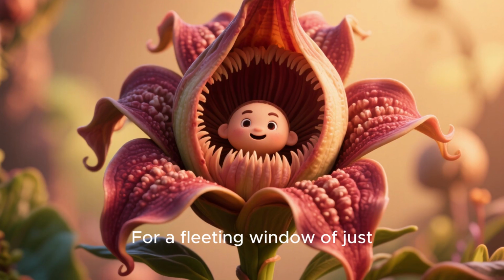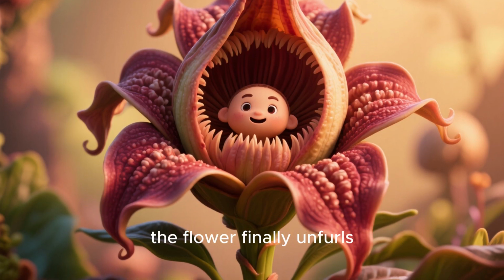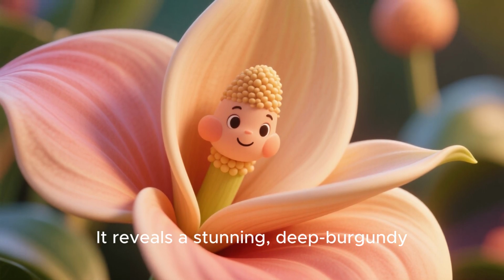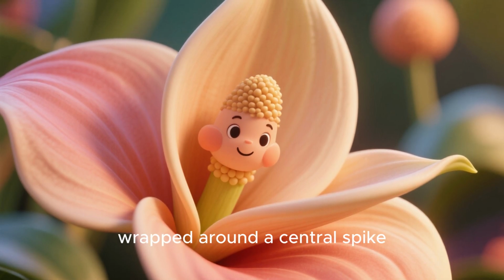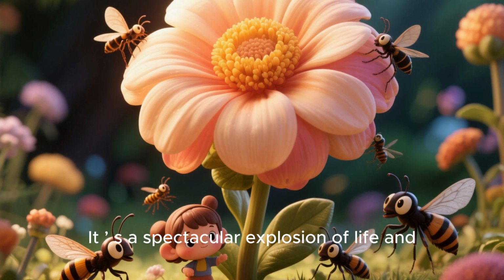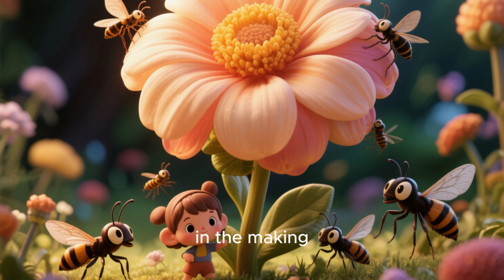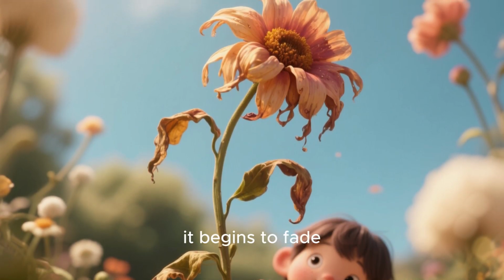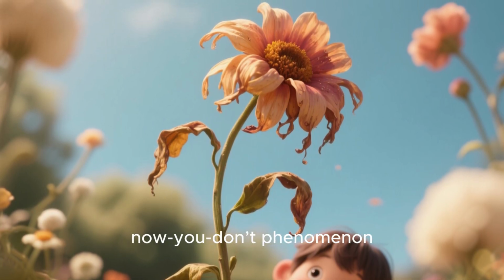For a fleeting window of just 24 to 48 hours, the flower finally unfolds. It reveals a stunning deep burgundy, velvet-like cloak called a spathe, wrapped around a central spike called the spadix. It is a spectacular explosion of life and energy that has been 10 long years in the making. And just as quickly as it appears, it begins to fade. It's a now-you-see-it, now-you-don't phenomenon.